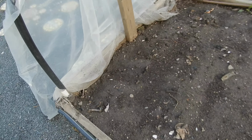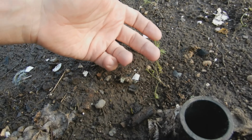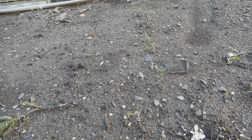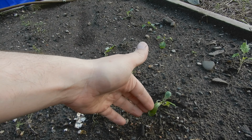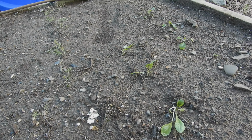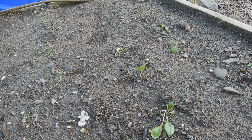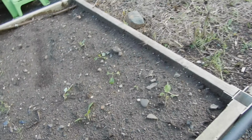Carrots, still nothing coming up yet. That's all right. Put some dill that we started inside. It's looking pretty rough, but it always ends up looking pretty rough. This is a new, I think it's kohlrabi, I'm not exactly sure. Part of the cabbage family, so we're giving it a shot this year.